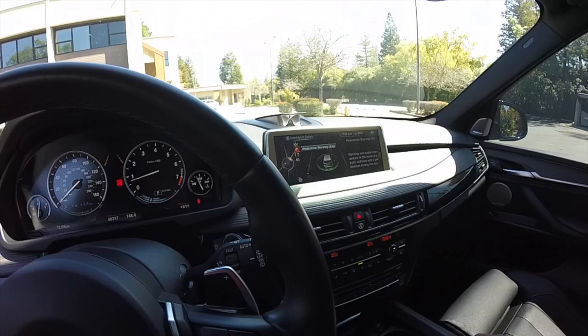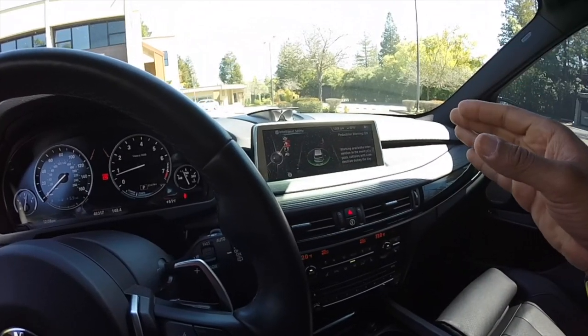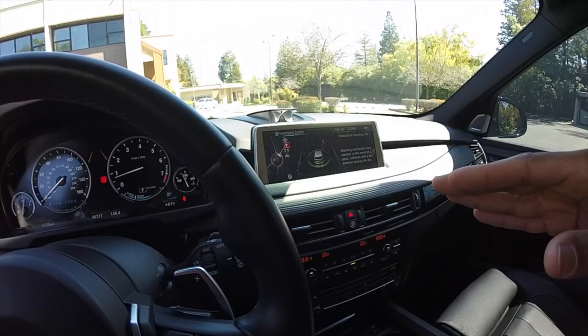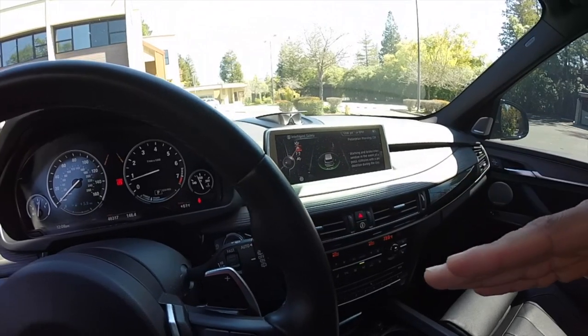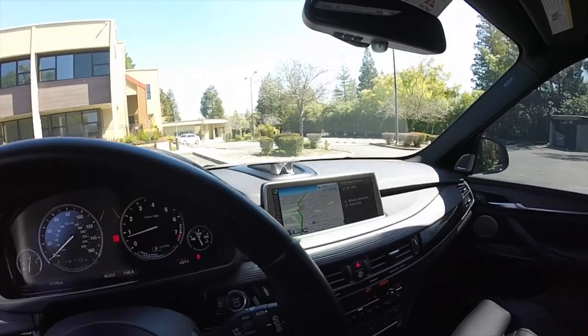It has pedestrian warning. It can only detect pedestrians during the daytime. In order to get nighttime pedestrian warning, you have to get the night vision package, which is another add-on, which is very rare to see.